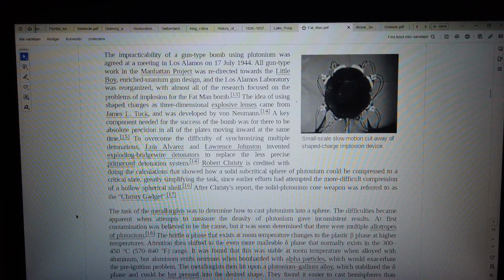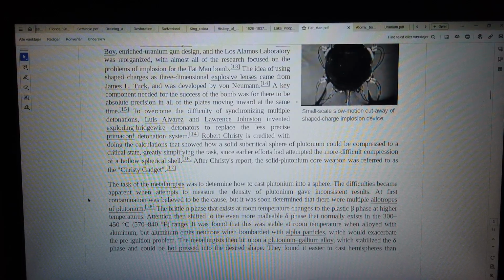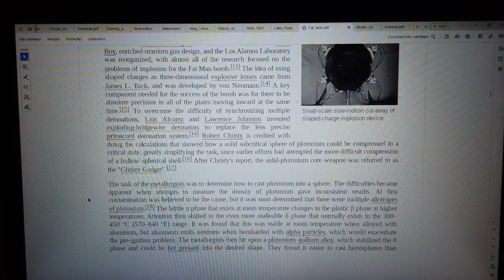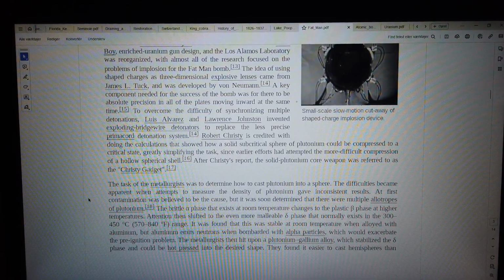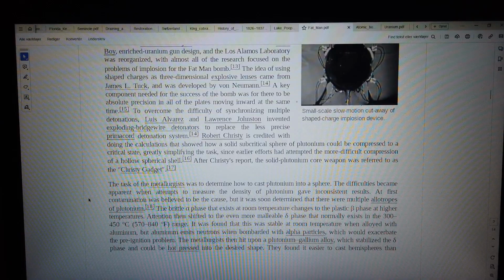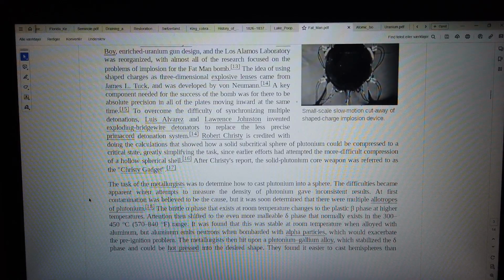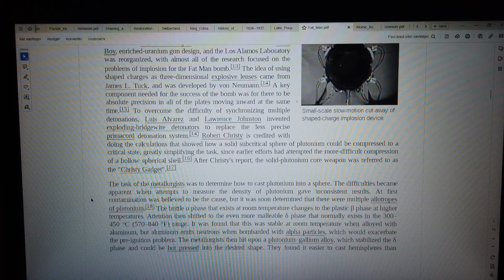The task of the metallurgists was to determine how to cast plutonium into a sphere. The difficulties became apparent when attempts to measure the density of plutonium gave inconsistent results. At first, contamination was believed to be the cause, but it was soon determined that there were multiple allotropes of plutonium. The brittle alpha phase that exists at room temperature changes to the plastic beta phase at higher temperatures.